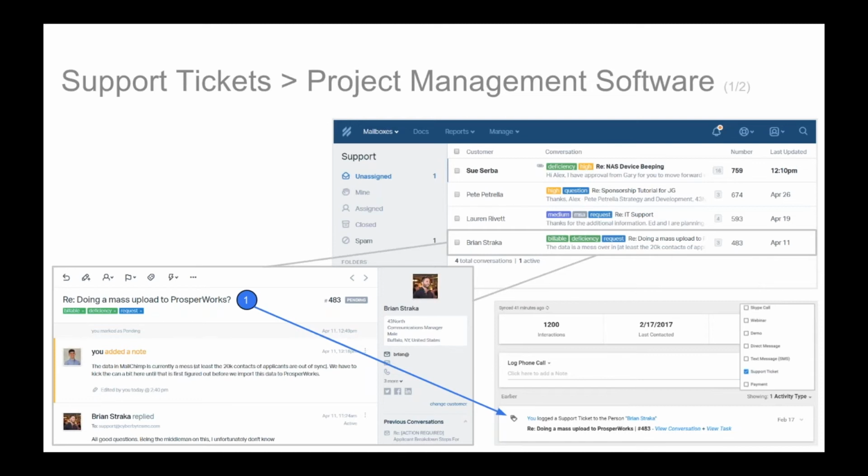So you can see in the bottom right-hand corner here, now that a new request came in, there is a support ticket that is logged within the company. So now this coincides with all the email exchanges, all the phone calls, all the voicemail logged. You're just going to see support requests popped in here as well. And you can filter down the activity types to just show support requests.